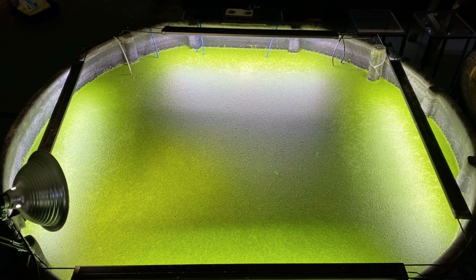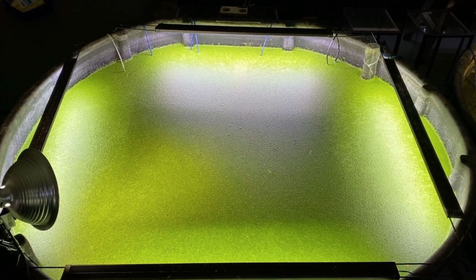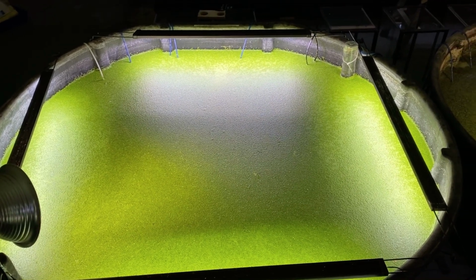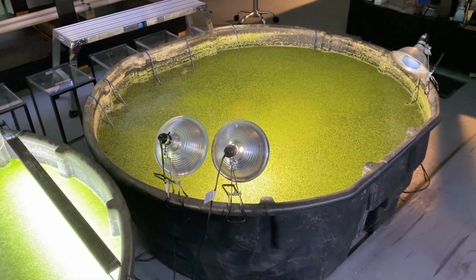In the middle of our fish room, we have 2 300-gallon Rubbermaid totes. These each house something very special to us. This one on the left is all plants, and this one on the right is all mutt guppies.